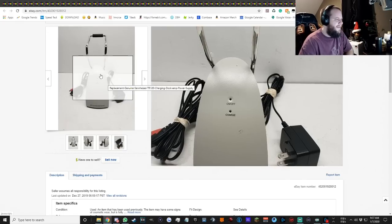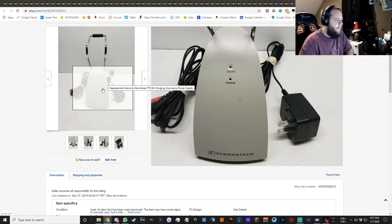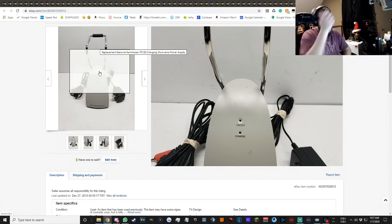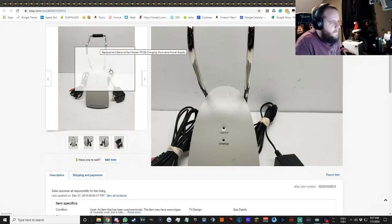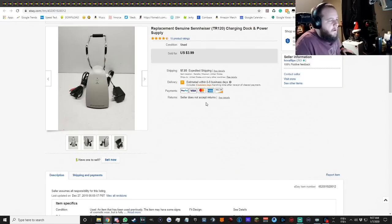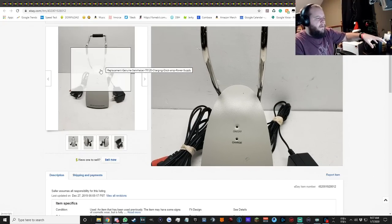This Sennheiser, where did this come from? I don't remember. Did I find this at a yard sale or maybe a bag sale at an open door or something? I don't remember. If I paid for this, it was probably $0.25. $3.99 plus shipping on that. It holds headphones. Actually, I feel like this came in something that I bought.